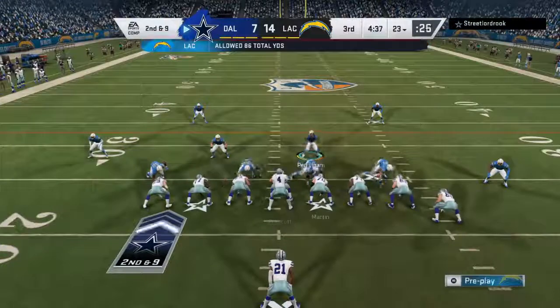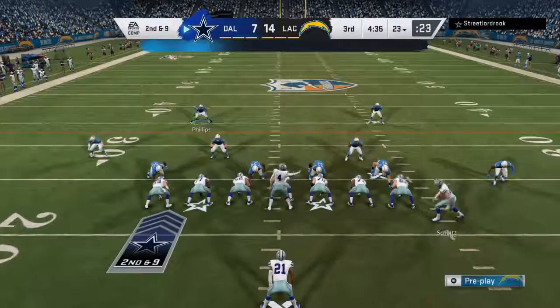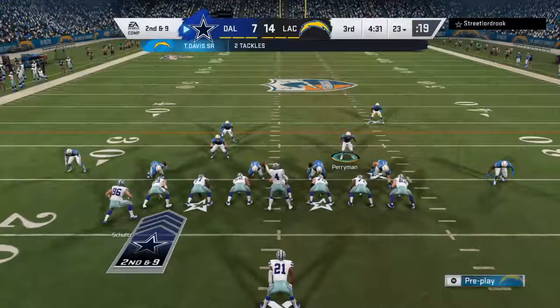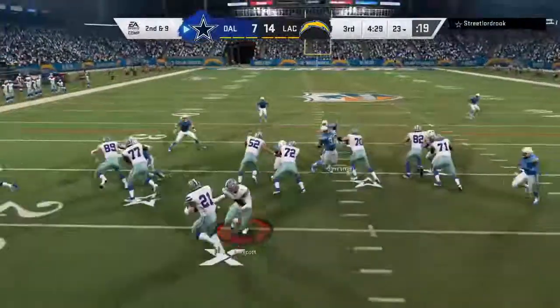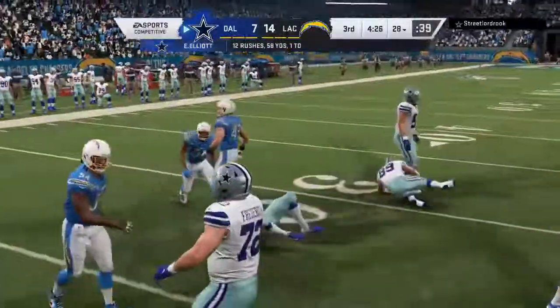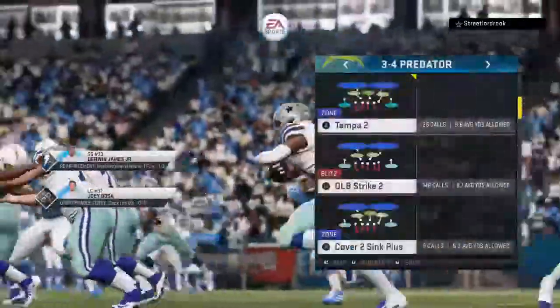We're just starting the second half, and we've got the football. Let's go ahead and punch it in, and then we'll take it from there. See how that recipe works. They go to Elliott again. And he'll take it forward for about 5 up to the 28-yard line.